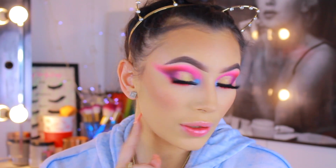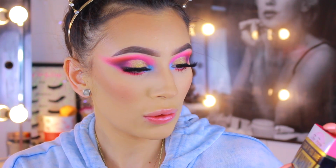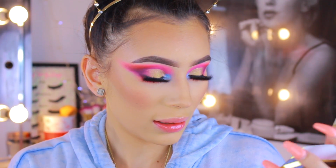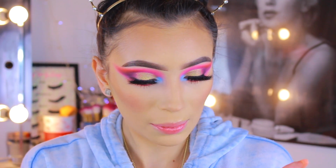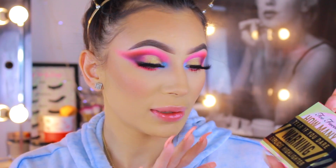So I did finish up the eyes. Now I'm gonna highlight, and for the new highlighter I'm gonna be trying is actually the new Too Faced. I know this is in collaboration with somebody. Oh, Erica Jane. She did a Too Faced collaboration, and you guys, I fell in love with the packaging.